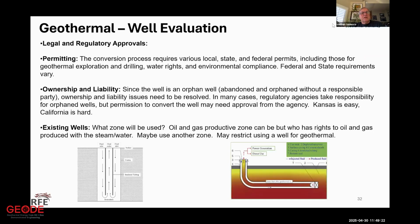Now, here's the biggest problem, the legal and regulatory approvals. I mean, to me, the science is simple, the data is simple, but the ownership, liability, existing wells, what zone will be used, the permitting, these are more of the hassles. These are sometimes nebulous and hard to quantify. Every state's different. The federal government's different. The provincial governments are different.